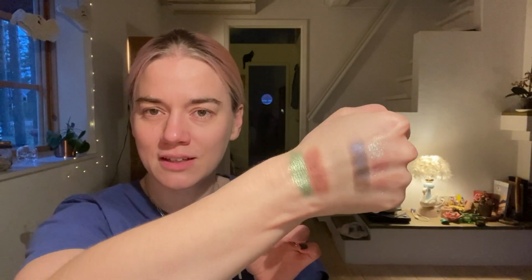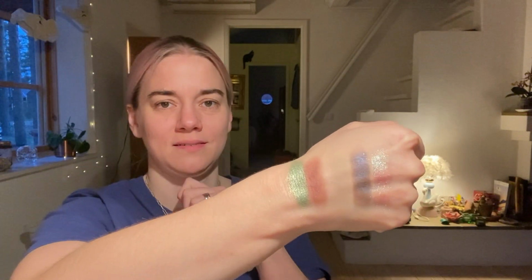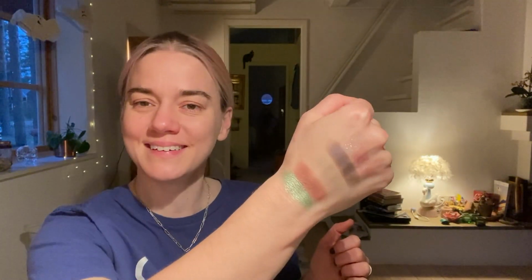Look at the shifty, gorgeous magicness of these three shades. Like, can you even? Oh my gosh. Oh my gosh. I'm so happy. Also because I have now three palettes that are beautiful and among my favorite palettes in this roulette. I'm just so freaking pleased with this.